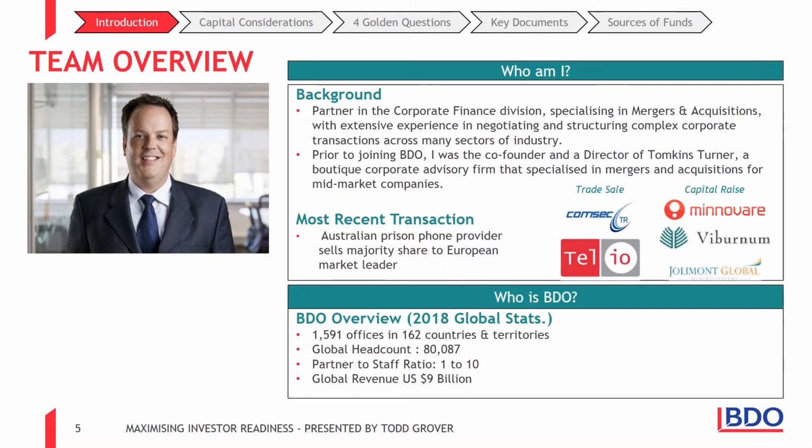And the other one was a couple of years ago now. Minivair was a mining technology business, and the reason I put that one there is that what I liked about it was a combination of 3 shareholders where one shareholder exited. We did a convertible note to bring in some debt, and we raised capital from 2 different private equity firms, one a venture capital, one a private equity. So pretty much every possible combination of what you could do from a capital raise point of view in one transaction, which is a little bit unusual, but again, evidence of what we've done. And interestingly, Viburnum is a West Australian-based private equity firm, of which there aren't too many, so that was good.